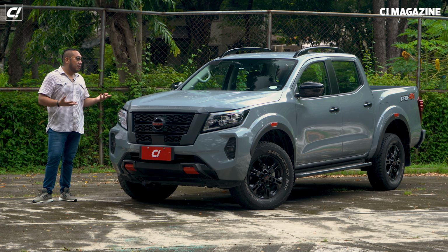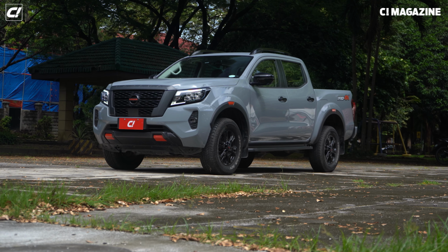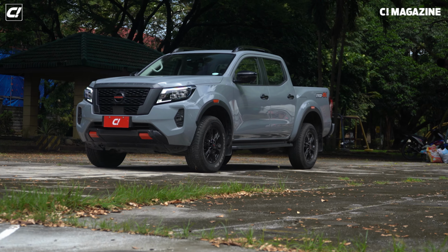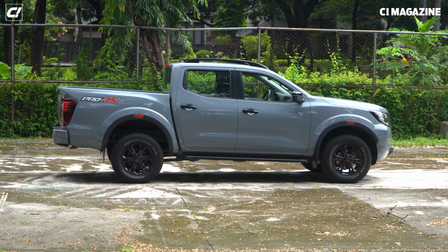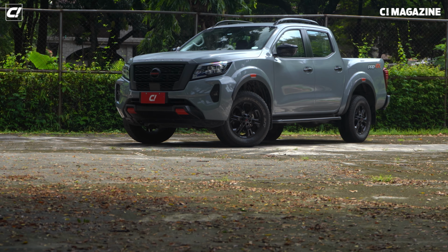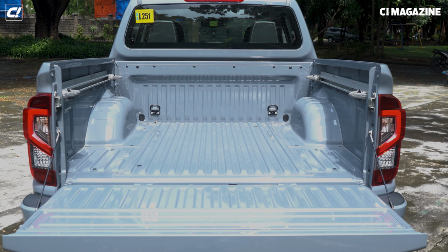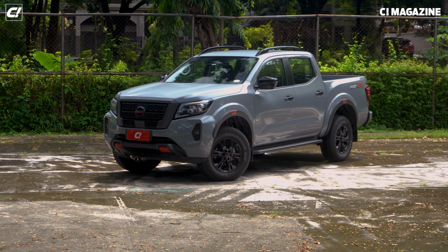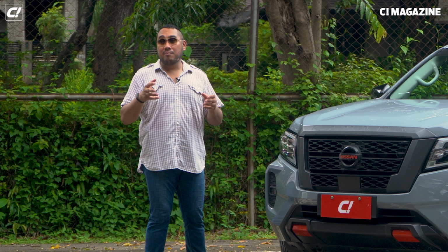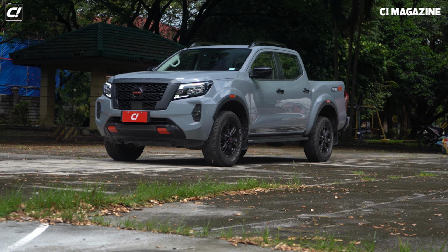So, who is this car for? From what we've seen, the 2.5-liter engine and the 7-speed automatic transmission has proven since 2015 that it is up and running up to today. What you have to appreciate is that Nissan Philippines is really listening to the customers on what they're looking for on a pickup. For those who are looking for a pickup that you can buy off the showroom, and it's basically everything you need and a bit of want for off-road driving and lifestyle, the Nissan Navara Pro-4X provides that really well.